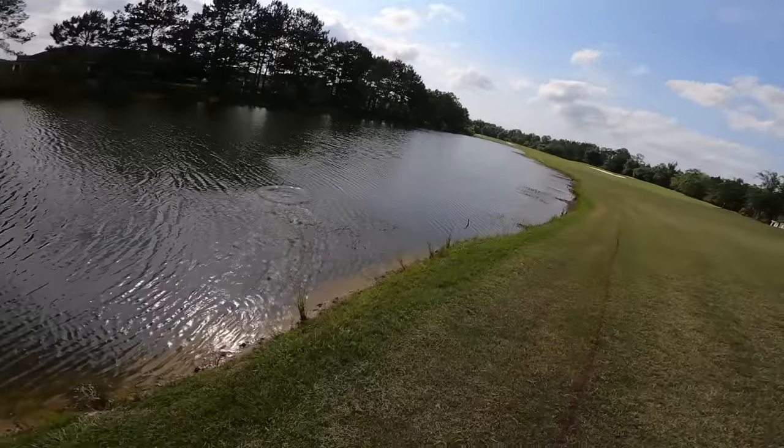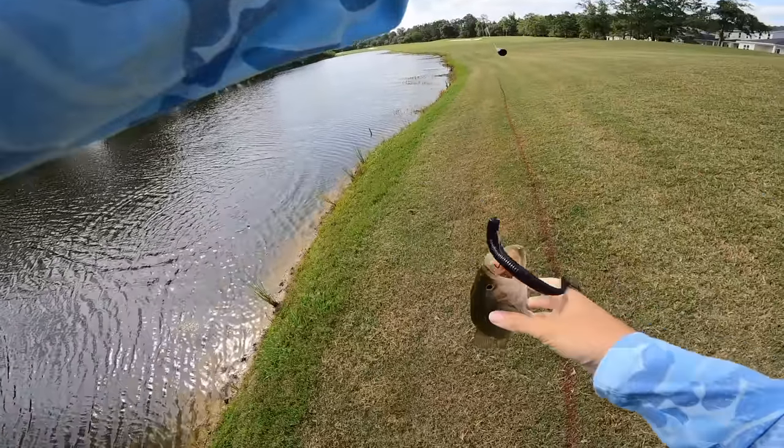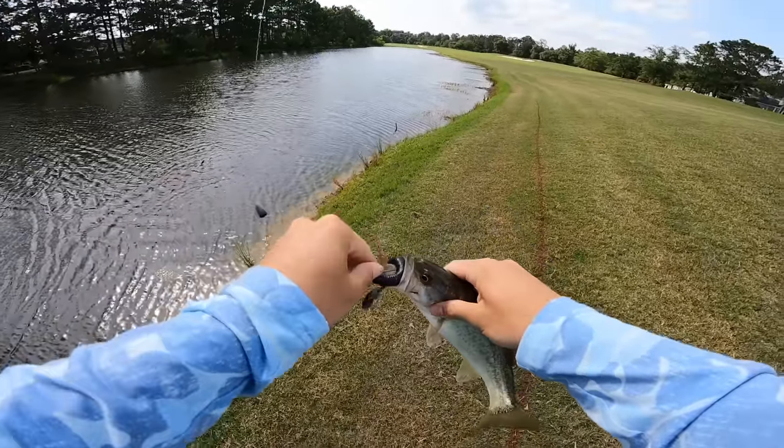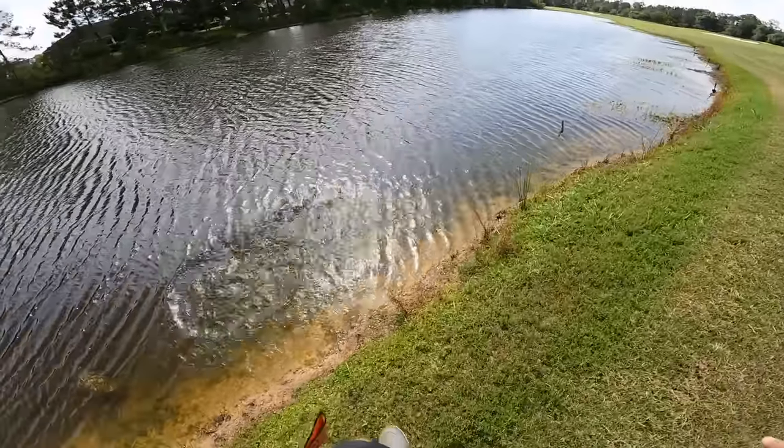A little one. It's crazy how they go from that size to this size, right? Well, guys, that's not what we're looking for. But he sure ate it good. Thank you for biting.